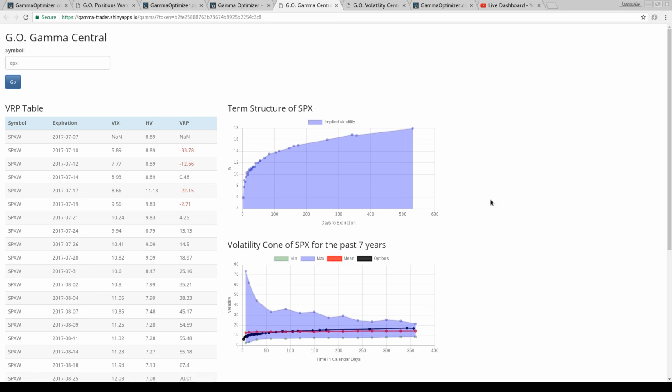So when we look at the volatility curve of SPX, now we can see things that are very interesting. We can see that the option line, the black line, actually crosses over the historical mean around here, which is like 120 days. So 4 months ahead, option dealers are starting to overprice the options versus the historical mean. And in the near term, you can see the opposite. You can see that options are underpriced in the near term. So options are underpriced up to 60 days.